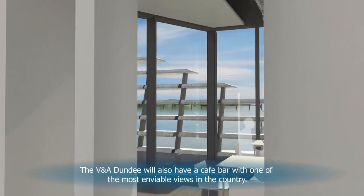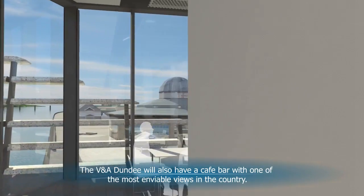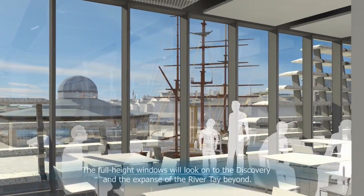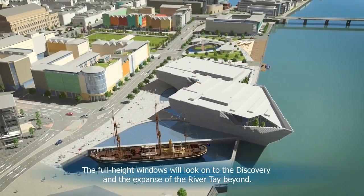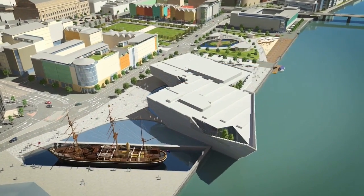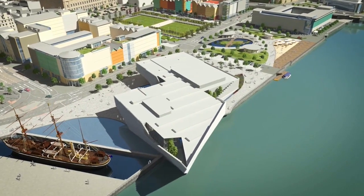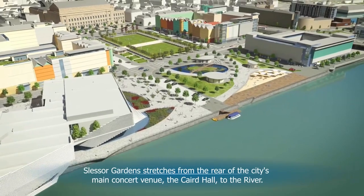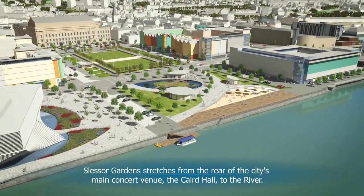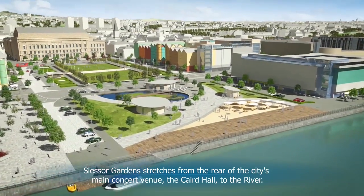The V&A Dundee will also have a cafe bar with one of the most enviable views in the country. The full-height windows will look out onto the Discovery and the expanse of the River Tay beyond. Slessor Gardens stretches from the rear of the city's main concert venue, the Caird Hall, to the river.